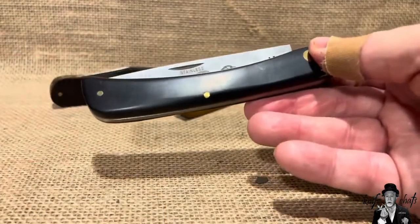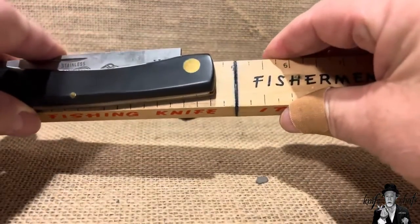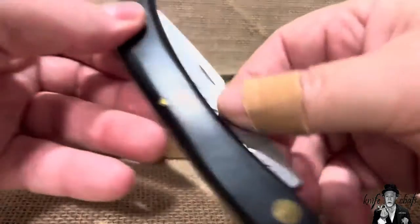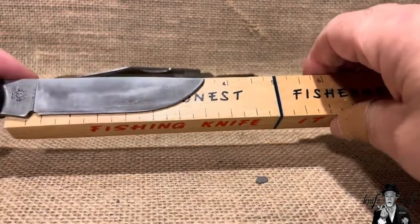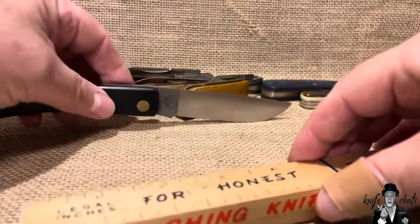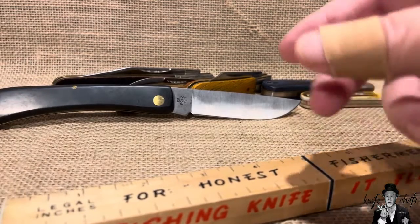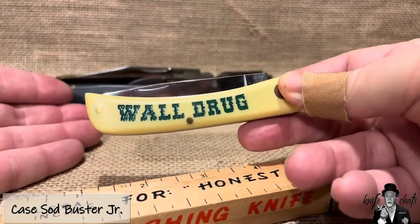Now, this is the standard size Sodbuster, so we're talking about something that is a little bit on the larger side. This is 4.5 inches or so, maybe a little bit more, like 4 5/8 inches closed, and it's got a decent sized blade. You've got a 3.5-inch blade, so that's something that a lot of people in the modern folder world, I think, would like. If this is a little bit too big, there is also the Sodbuster Junior, which is the same knife shrunk down a little bit.